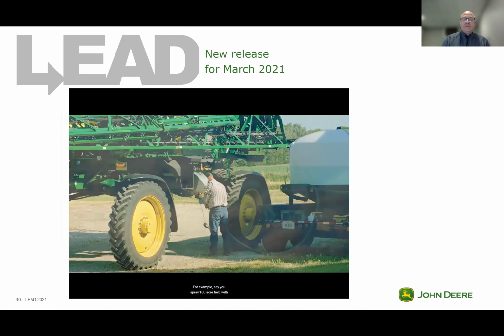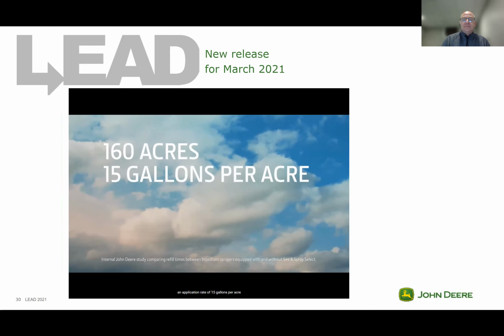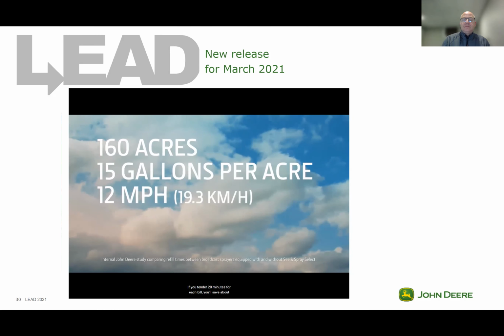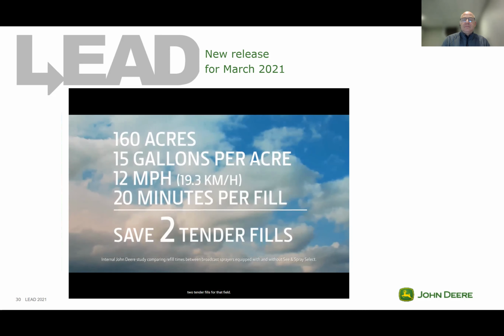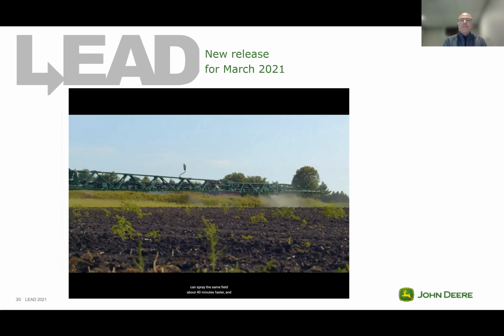For example, say you spray a 160-acre field with an application rate of 15 gallons per acre at an average ground speed of 12 miles per hour. If you tender 20 minutes for each fill, you'll save about 2 tender fills for that field when compared with a broadcast sprayer, which means you can spray the same field about 40 minutes faster.